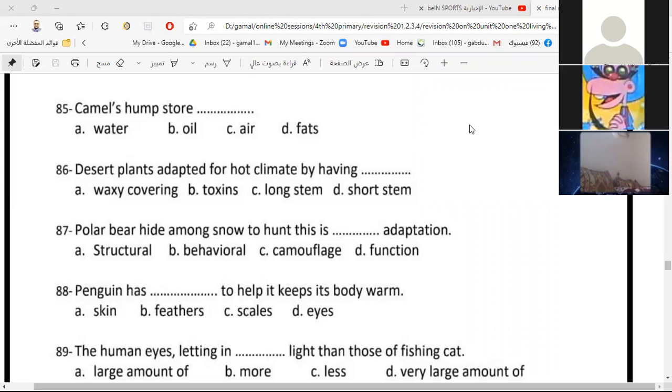Until your turn comes, mute your mic. Suhaib, mute your mic. Islam, mute your mic. And raise your hand, Islam. Only the one who didn't answer, raise your hand. Adam, did you answer? No, teacher. Muhammad, did you answer? No, teacher. Ahmed Atiyah, you didn't answer? Teacher, I didn't answer. Okay, come on Adam, your turn.